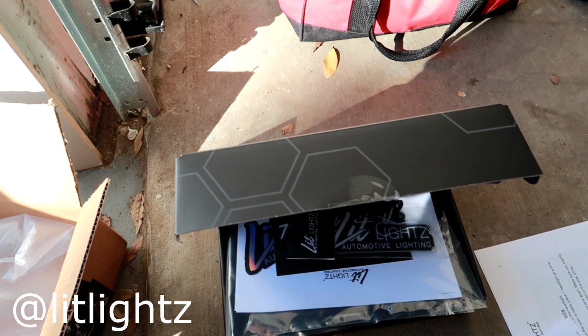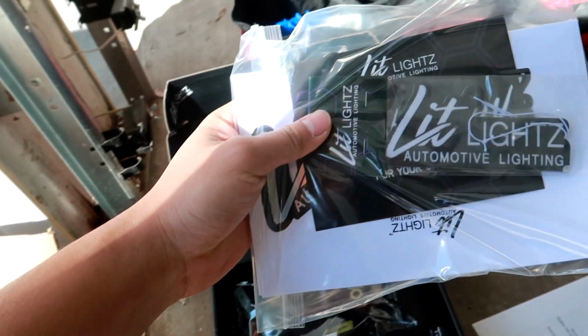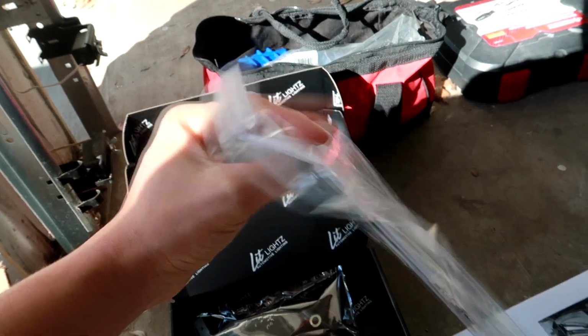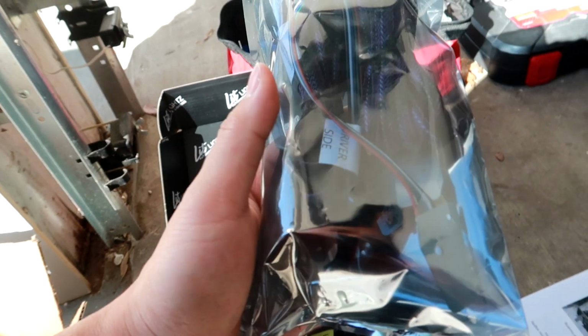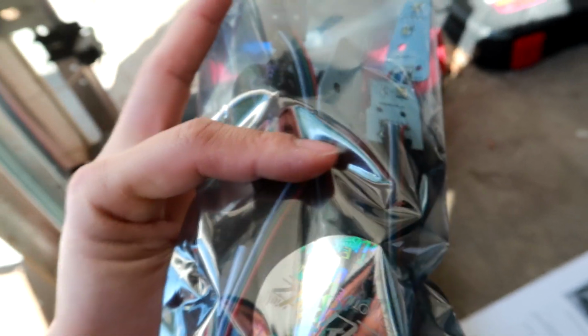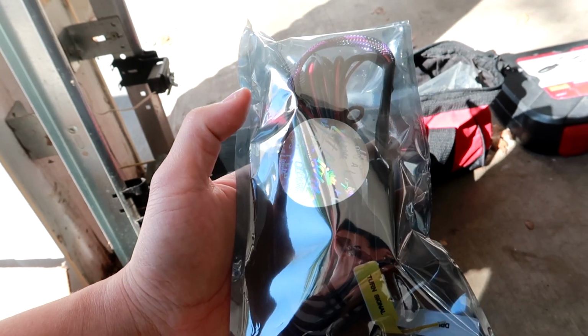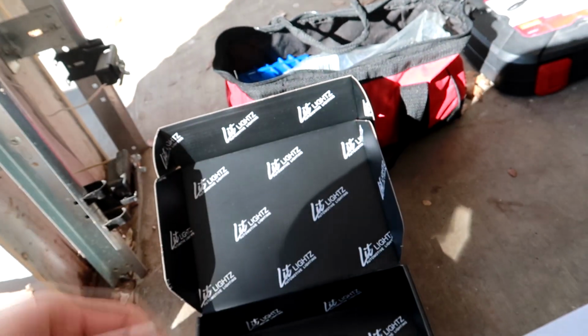Let me show you guys what's in the box. Basically, I have this little packet here. There's an air freshener, decals, instructions, and then this itself is the wiring. That's the LED board right there. They should be for left and right, I'm guessing. Some wiring harnesses, and then let's see what we have in this little white box here.